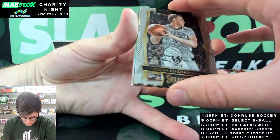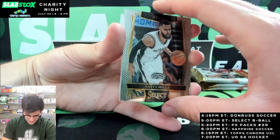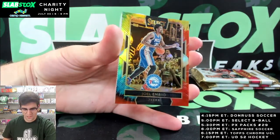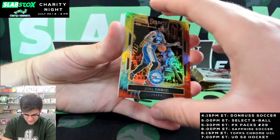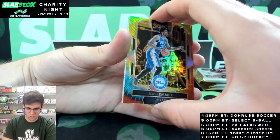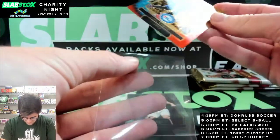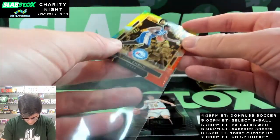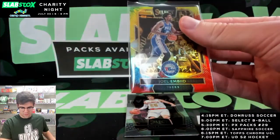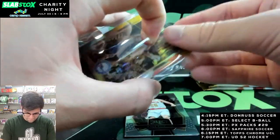Bogdanovic. We got some tie-dye action. Patty Mills and a tie-dye of Joel Embiid. The courtside is setting up perfectly to have a LeBron or Kobe tie-dye, but we end up with Joel Embiid, 22 out of 25, which is by no means a bad hit for sure. That's actually a really, really nice card right there. One of the top players in the game, 22 out of 25, one off his jersey number.